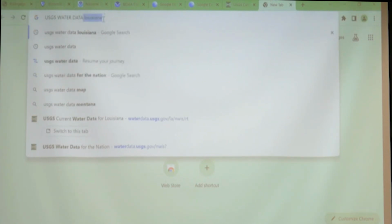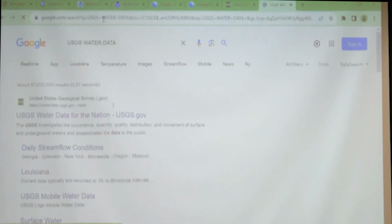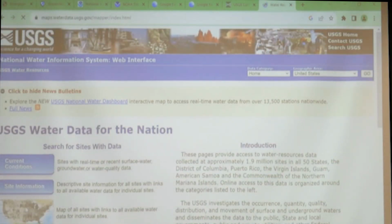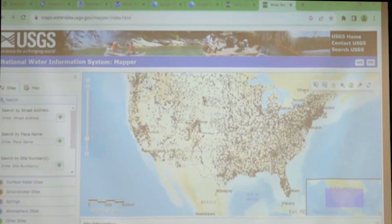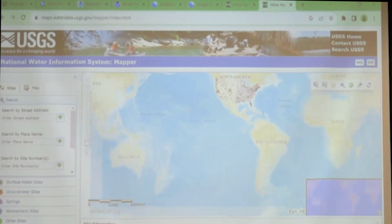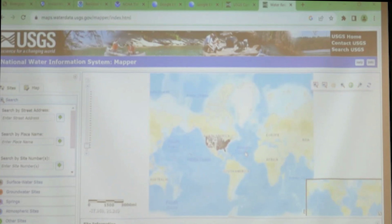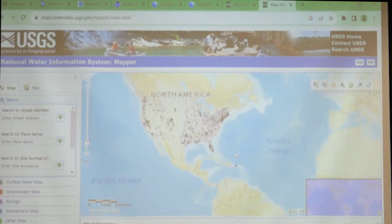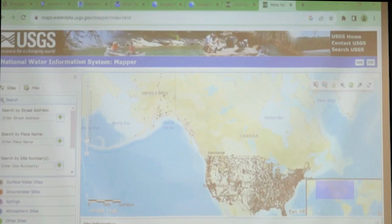So USGS has been in the process of updating their whole webpage. Some of them have the old legacy pages, and some have the new version of the page. The new one is very interactive, very user-friendly, very intuitive. You'll notice if you scroll out, you'll see that it's all the stations for the United States.